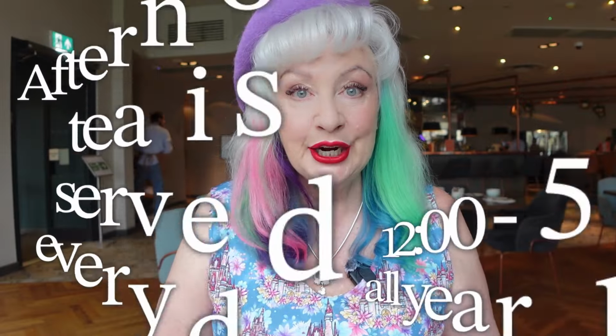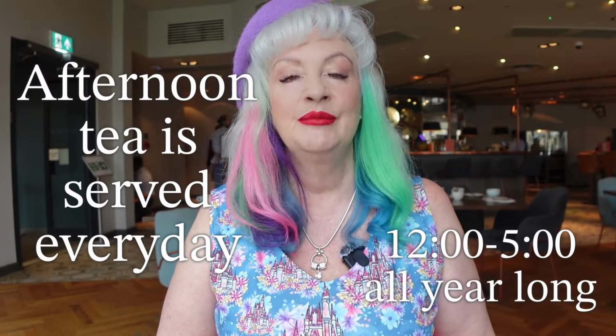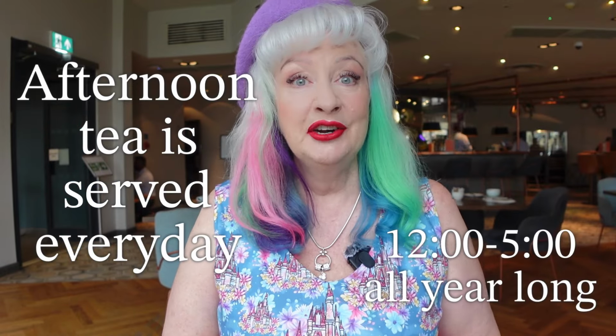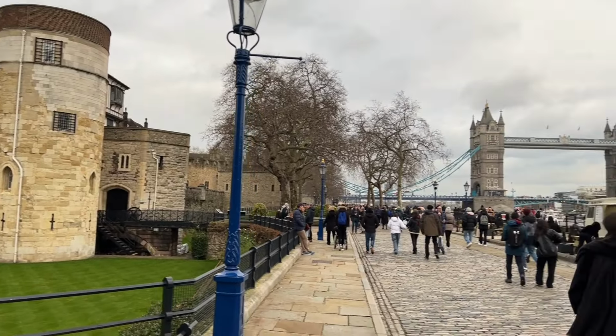Afternoon tea here is served every day from 12 to 5, all through the year. So if you're here visiting the Tower of London or the Tower Bridge, anything in this area of town, you can get yourself in here. Now remember to make a reservation. Generally for afternoon teas, they do like to plan ahead.